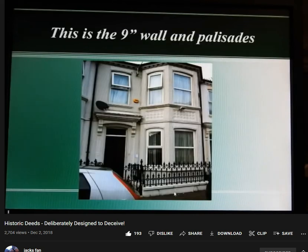And this is the 9-inch dwarf wall and the palisades. See, this wall and this dwarf wall isn't really relevant to the builder, who needs to know what he's got to do to construct this house. It's crazy. The house was already there. That's why. What they're telling him to do, without specifying it very bluntly in the documents, they're telling him to dig it out. Dig it out and build the wall. And then build up from there.